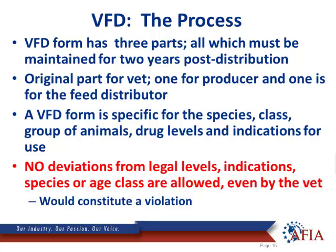So the form's three parts. The vet keeps the first part. He keeps the original, and all that's got to be maintained for 2 years. The producer gets the second part, and then the distributor, whether it be the feed mill or the retail store, gets that third part. And so that's how the form works.